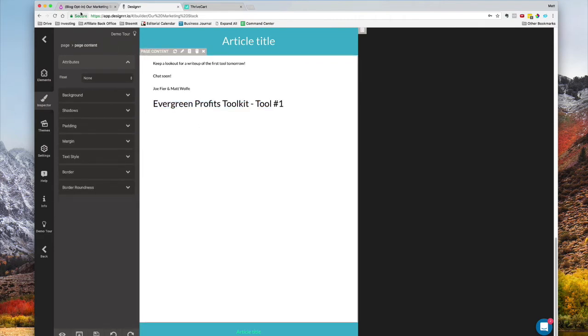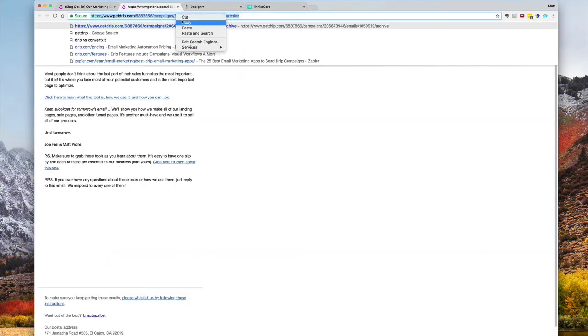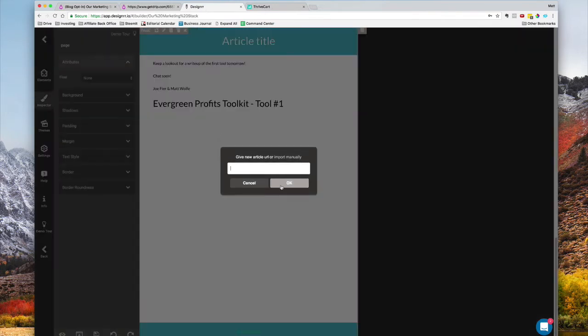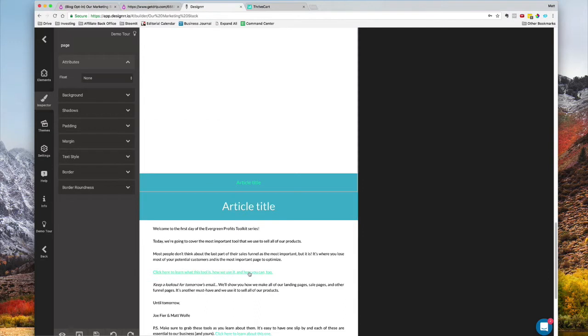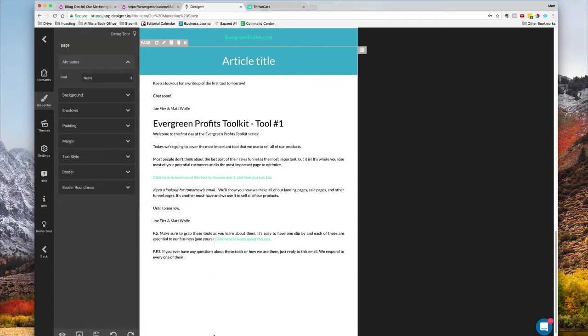All right. Come back to my email, view archive, grab this URL here, come back to Designer, click on Elements, Components, New Article, drag the new article below, paste the URL, click OK. It imported it, but it imported it down to this second page here. So I'm going to click this little button that looks like a refresh button, but it actually repaginates everything for us. All right, so the second one's in there.